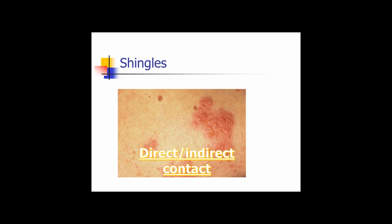Roseola, or 3-day measles, is also spread by respiratory route. And unfortunately, the child usually has the fever and feels kind of yucky, and we don't really know they have roseola until they get the rash, and the rash is kind of the end of the illness. Usually they've already spread it to other children before we see the rash, but I have seen several children over the years with roseola in child care.